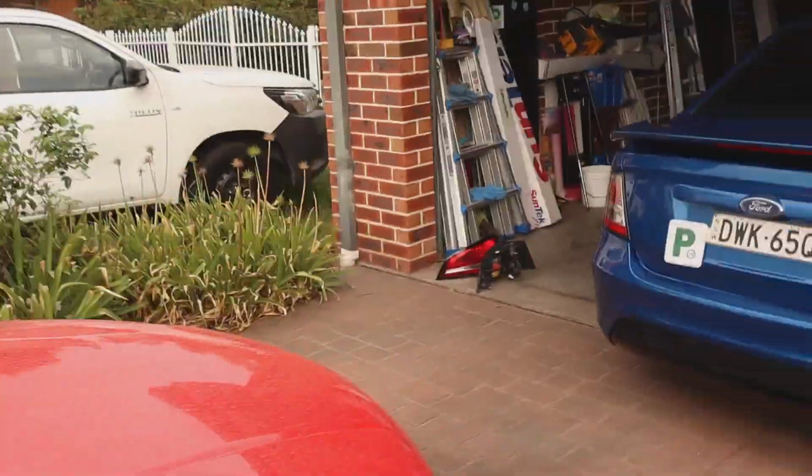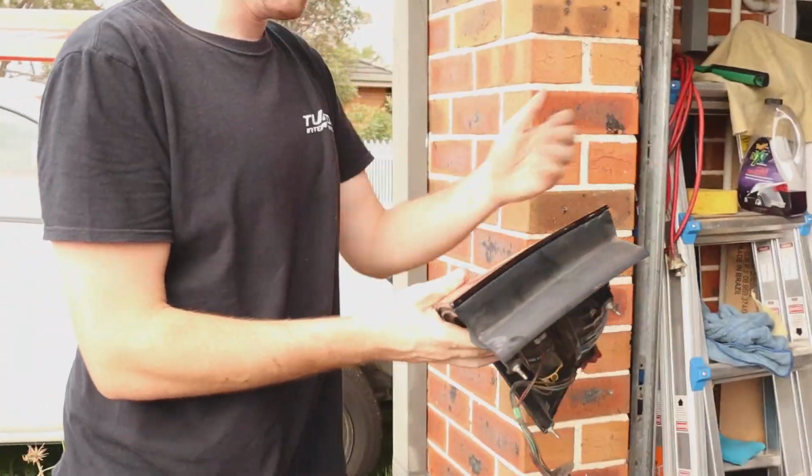We did pick up a lip yesterday, but it doesn't quite fit. We got told it was for an FG, but we test fitted it and it didn't fit. But good news is we did pick up something else. We picked up some new tail lights.